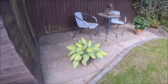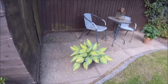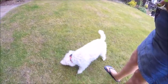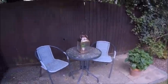Hostas. Is there a theme in this garden? I do like hostas. The theme is it needs a good sweeping. Look at the state of that. It does, look at it. That was another eBay bargain. Have you found something else to roll in? Don't you go rolling in anything. Not little monkey. Yeah, it needs a bit of a clean up in this area.